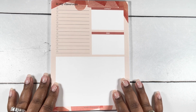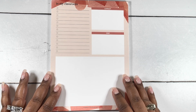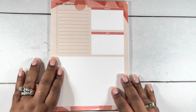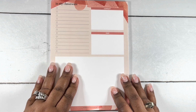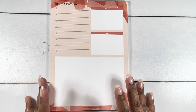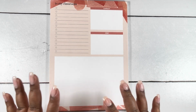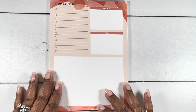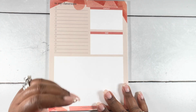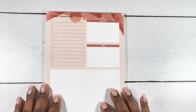This will retail for $10. This productivity notepad, you can list out your next day's to-dos. You can list out the things that you need to print, things that you need to grade, materials that you may need for the next day. You can use this pad however you like, or you can take it, cover the headers with washi, and use it however you want to use it. But this, again, retails for $10.